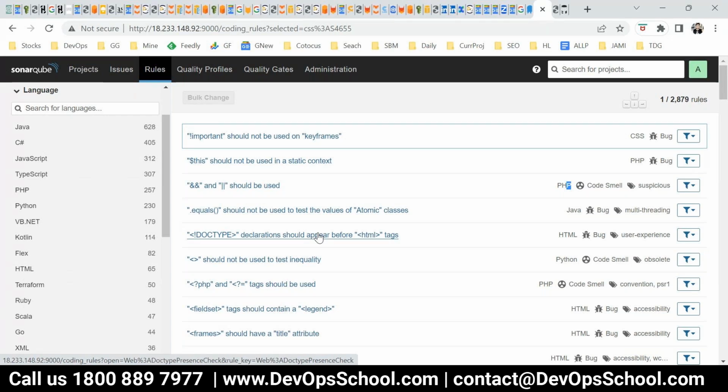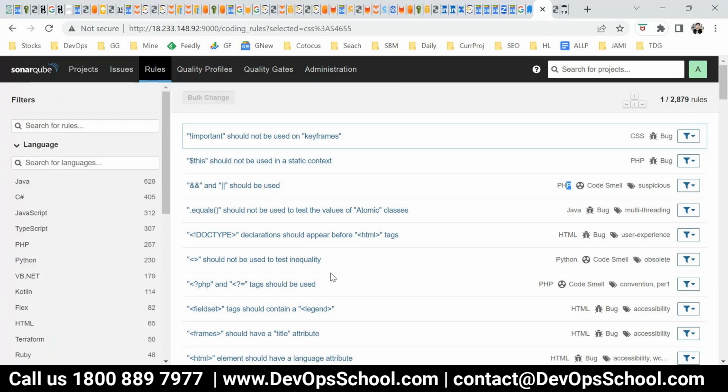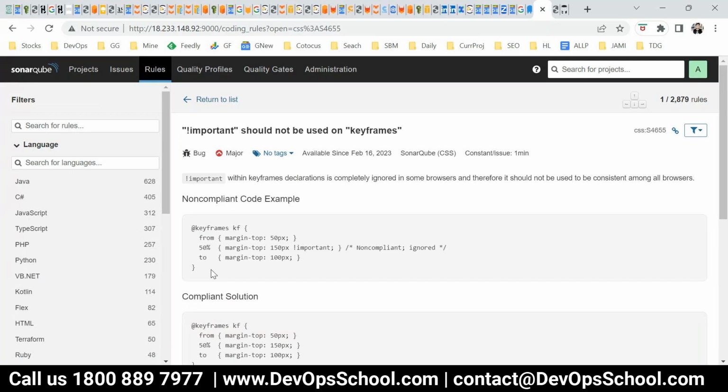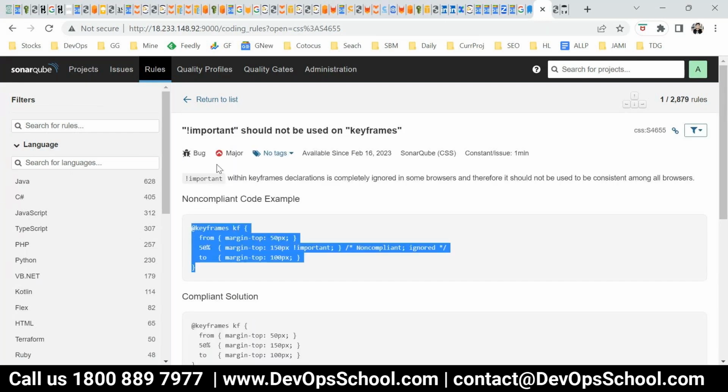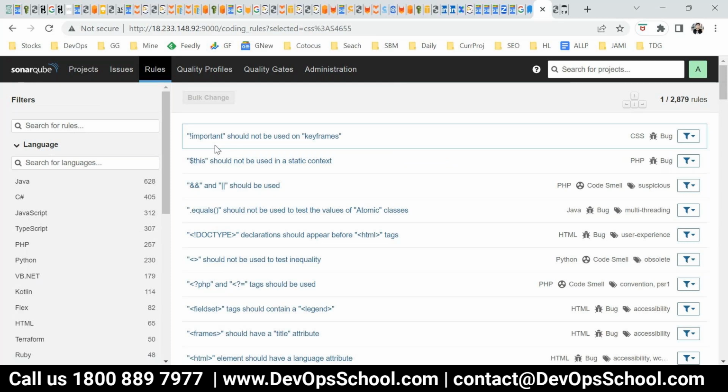Okay, so here you have a collection of all the rules, and if you want to study these rules, this is mainly for the programmers actually. So if you are a programmer, you can go and read the details. You should code like this, you should not code like this. For which language? This is the bug in CSS. This way you'll build the best practices for how to write good code.